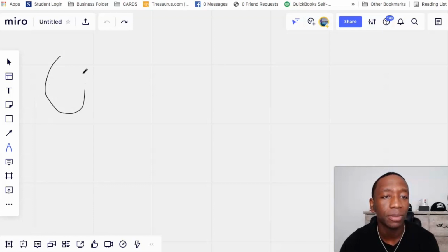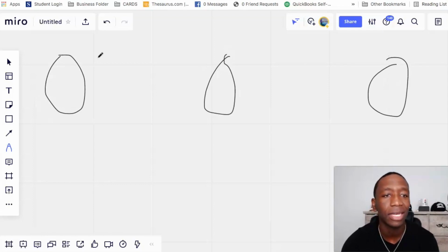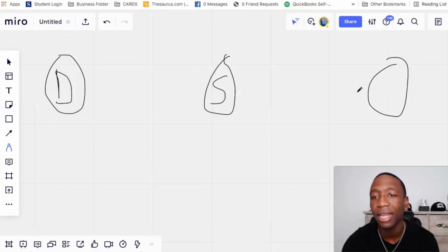So first thing, I'm going to draw a circle here, a circle here, and a circle here. I understand those aren't the best circles, but I promise you're going to understand this. Now I'm going to put a D in here, an S in here, and a U in here. Now you're probably wondering, what does DSU actually mean? All right, so here we go.